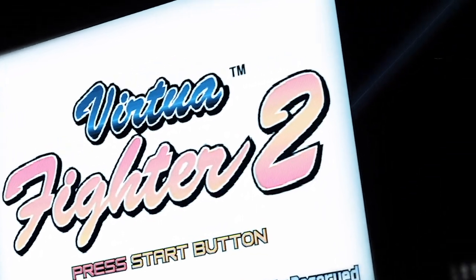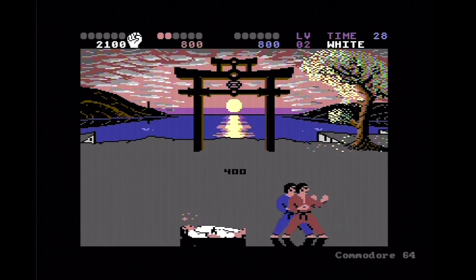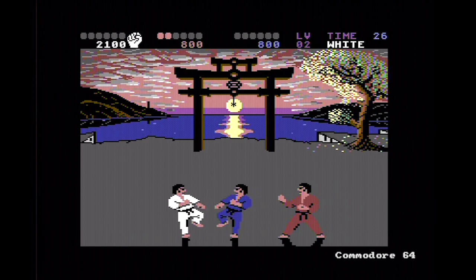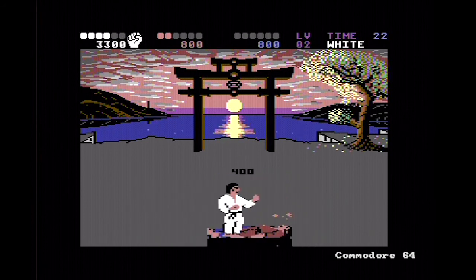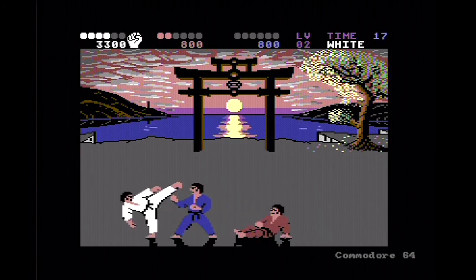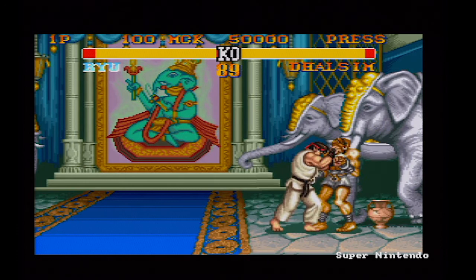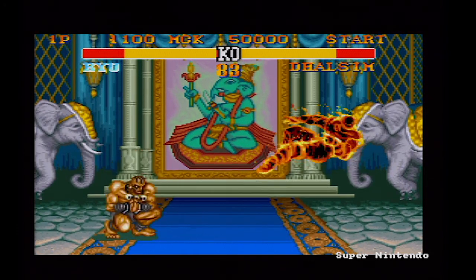Today we're looking at Virtua Fighter 2 on the Sega Saturn. When it comes to fighting games, every few years something new and innovative comes along that changes the game. Everything from the kind of three-way fighting in IK Plus with all the fantastic animations on the Commodore 64 through to Street Fighter 2 on the SNES, where you were basically getting the arcade experience in the home, but all those games were 2D. When did the first 3D game come out?